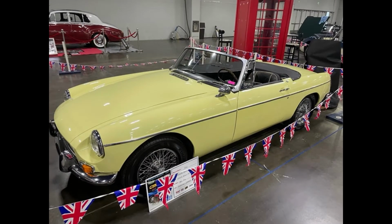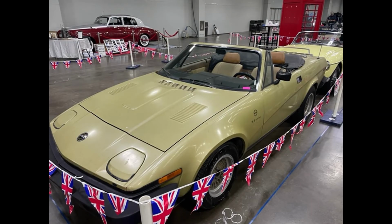Next up is Kevin Brummer's 1967 MGB. Kevin is doing what you would call a rolling restoration, and at this point he has the exterior looking pretty good, and is going to start working on the interior next. Kevin won third place in this class with this car. Congratulations, Kevin. Next up is Todd's second entry, a 1981 Triumph TR8.